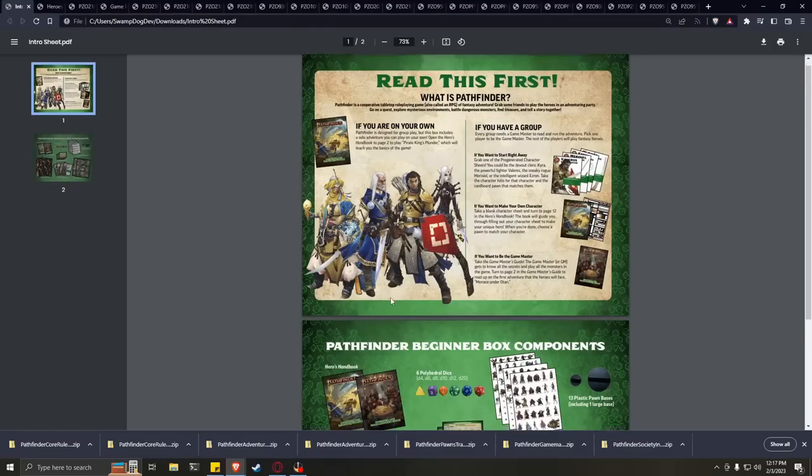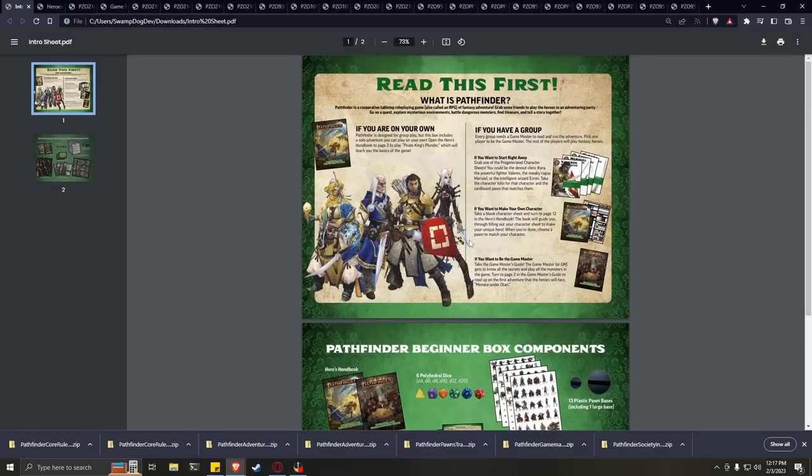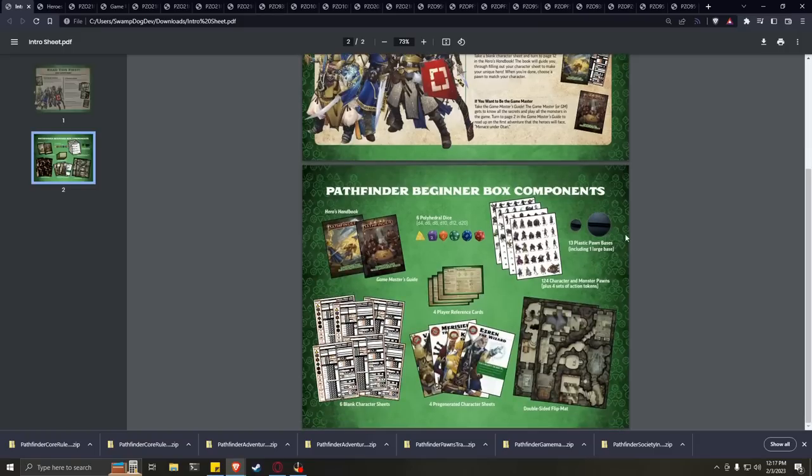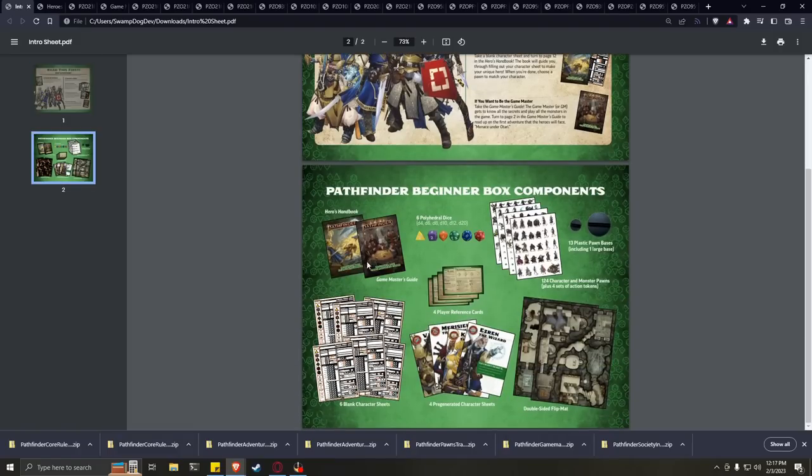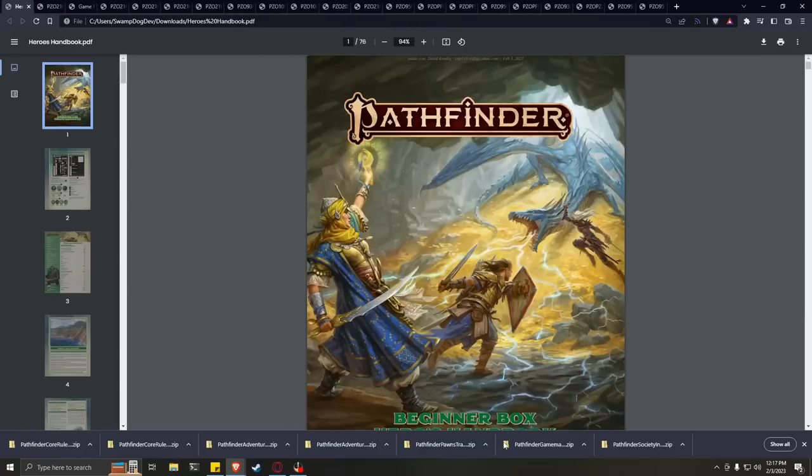You have a lot of adventuring capacity with very little risk in jumping into the Pathfinder system. Starting off, of course, you get the beginner's box. You're not going to get any of the physical rewards. They've had some Humble Bundles in the past that you could redeem for the physical box. This one doesn't have that. It's just the digital content. So you do get some pawns, the book guides, some character sheets, and a very basic entry-level adventure.